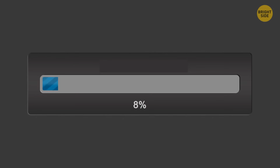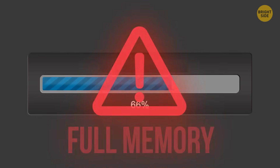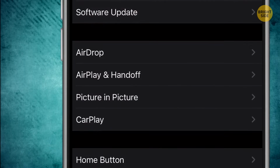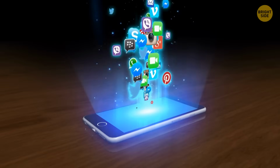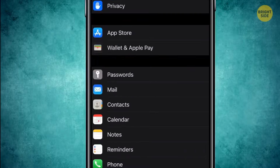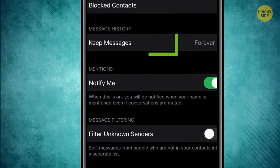iPhone users know their phones run out of memory fast, and even if you delete some files, it doesn't help. Go to Settings, iPhone Storage, and make sure that recently deleted photos are actually deleted. If not, delete them in the storage sections. Note that your messages can contain heavy files, so you can restrict how long the message can be stored if you have an iPhone. In the message history, tap the Keep Messages button.